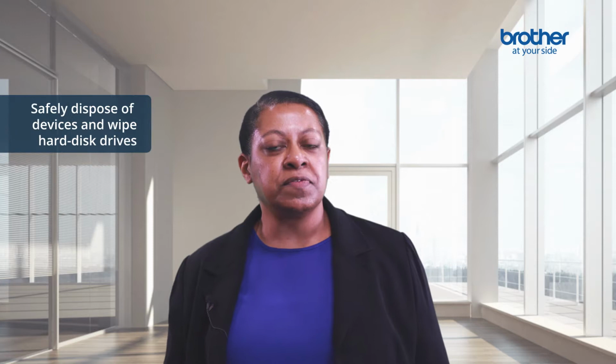Within your company, are you aware of whether data is stored on your devices? What about when you dispose of the device? Do you check that there's no data still held on that device? Also, how frequently is the memory wiped?